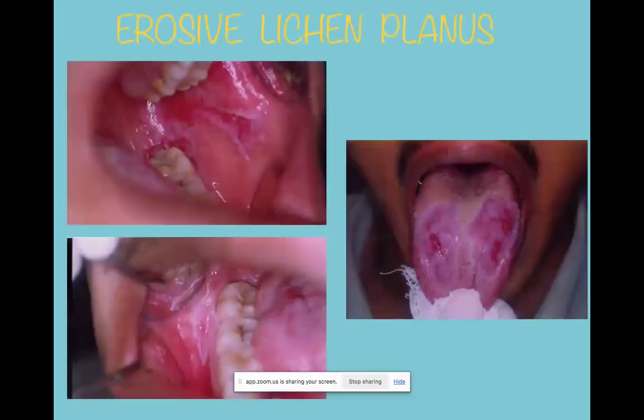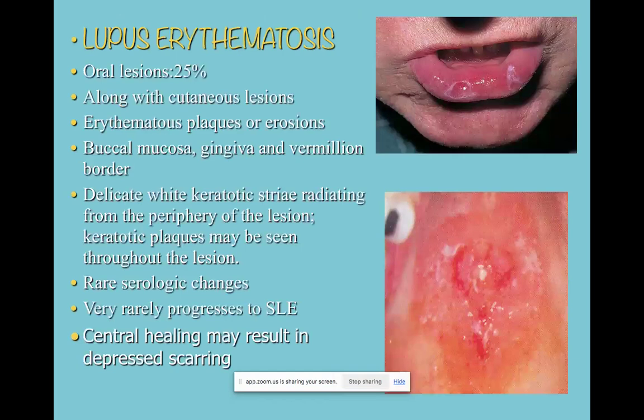Erosive lichen planus again can occur either in the mucosa or in the tongue area. It can be causing atrophy of the entire tongue. It can cause keratosis like this. It can cause typical erosions, and they are very resistant to routine treatment.